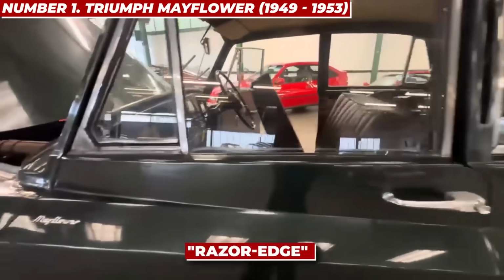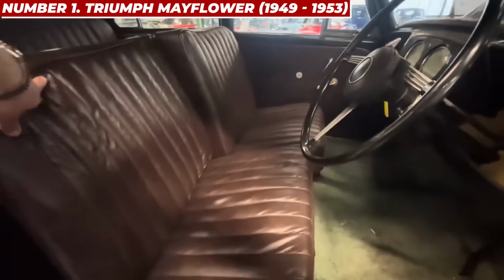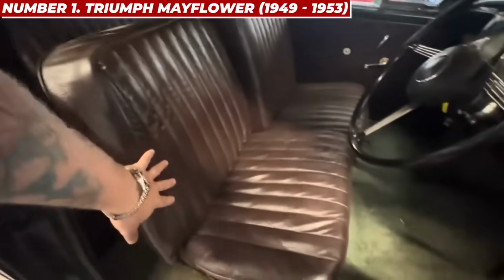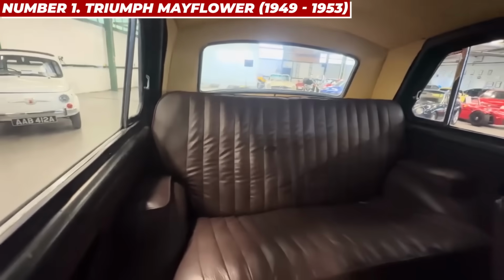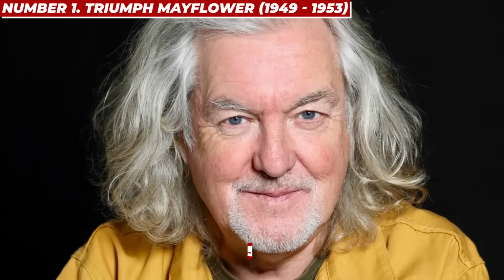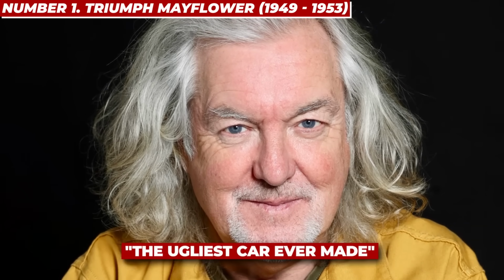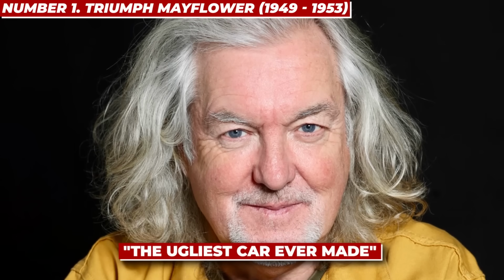Triumph designed the Mayflower with what they called razor-edge styling, attempting to give a tiny car the dignified appearance of a Rolls-Royce. The result was a vehicle that looked like a full-size luxury car that had been accidentally shrunk in the wash. Famous automotive journalist James May didn't mince words, calling it simply the ugliest car ever made.